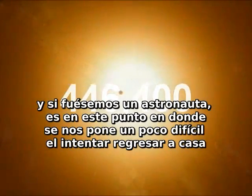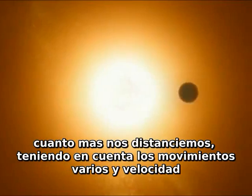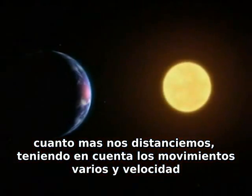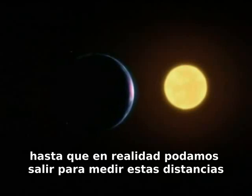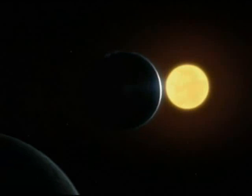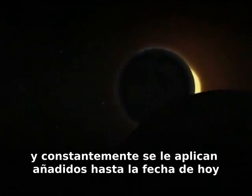And were we an astronaut, this is where finding our way home becomes a little difficult, as we do not have an actual true figure for this calculation. The further out we go, taking into account the various motions and speed, the more difficult it becomes to get precise calculations, ergo the more room for error. Until we can actually go out and measure these distances, a best guess is all we have. Over the past few decades, these values have been revised several times and are constantly being added to today.